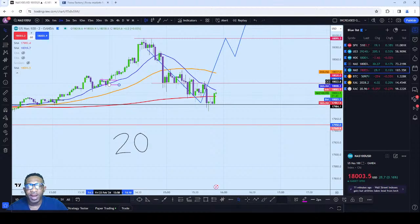So the moment price moves and gives you enough room, moves up, you can move your stop loss above your entry. So this is another area of adding on to your trade. You could add on to your trade here. You could add on to the trade here. Yeah, I hope that is clear.